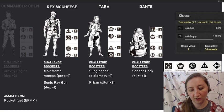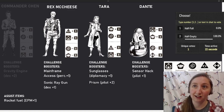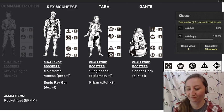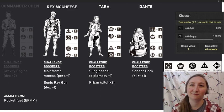Inside her torso is a glass that holds some kind of liquid. Is she half full or is she half empty? Riddle. Ooh. Got some pessimists in chat, I see. That's what that means, right? If you're an optimist, you're half full. Or if you're a pessimist, you're half empty. All right, we're gonna go with half empty.